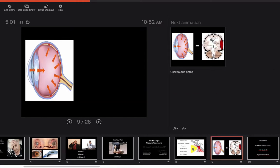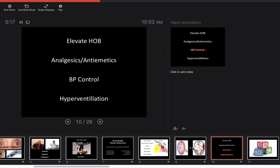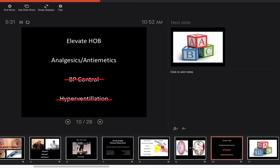But at the end of the day, you end up getting this elevated intraocular pressure, which causes potentially irreversible optic nerve damage. And in a lot of ways, it's very similar to a herniating brain, right? You've got to reduce that pressure before you get any kind of permanent damage. And a lot of our basic treatment is going to be similar. You're going to elevate the head of the bed, treat their pain, their vomiting. Blood pressure control is a little bit less important since a lot of the medications we're going to give are going to lower their blood pressure. Hyperventilation isn't typical because they're not getting intubated.